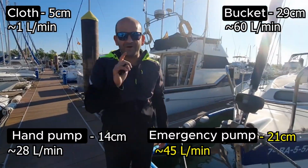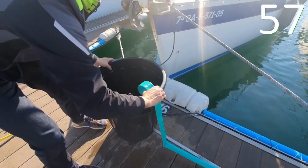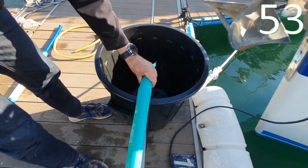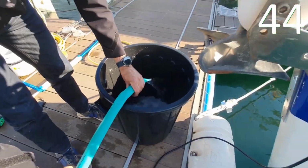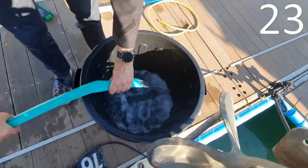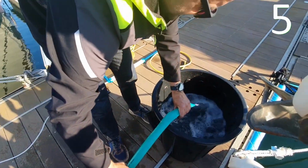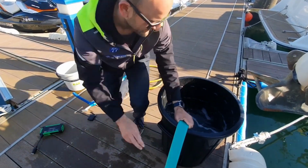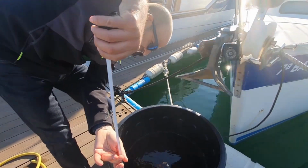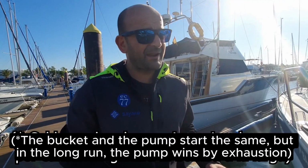We're going to do a little test, which is, let's leave it a minute. Ready, set, go. In 1 minute, it's 37 centimeters. I think the best thing of all is that instead of comparing it in 30 seconds, will be 5 minutes.